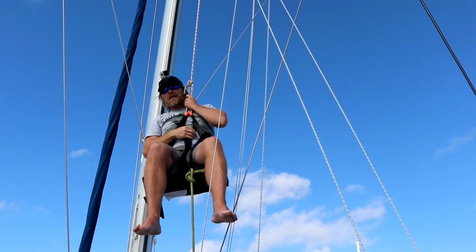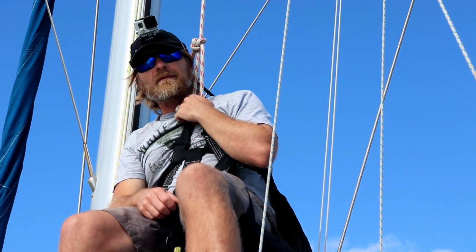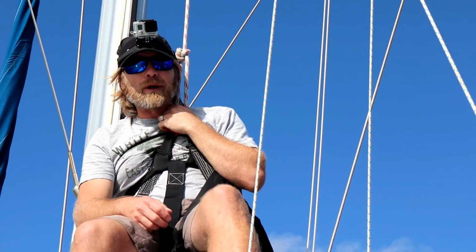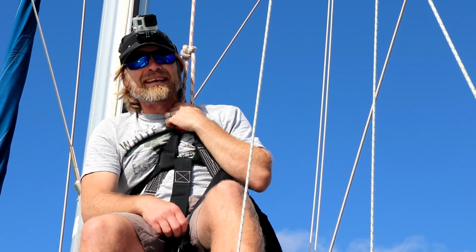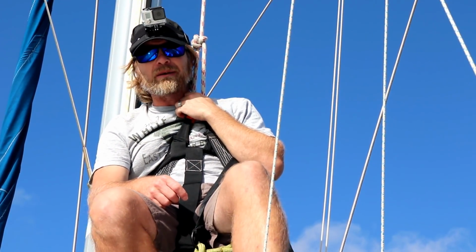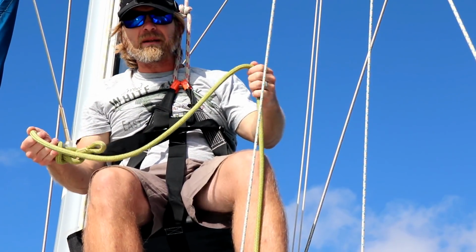I'm gonna shoot with the GoPro on my head to give us perspective of what it looks like from the top of our mast. I'll look at things up there. I have no idea what I'm looking at, so it doesn't make a difference anyway. Hopefully we'll be able to figure out how to tie this halyard up, and we'll have a brand new really nice piece of rope that brings our mainsail up and down.